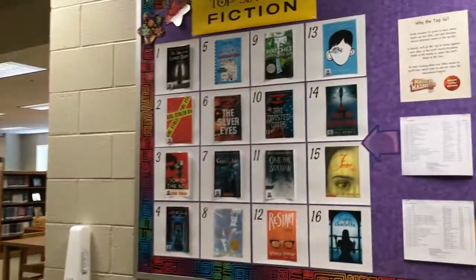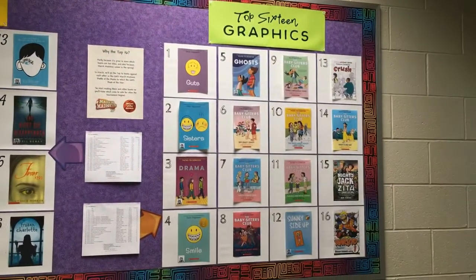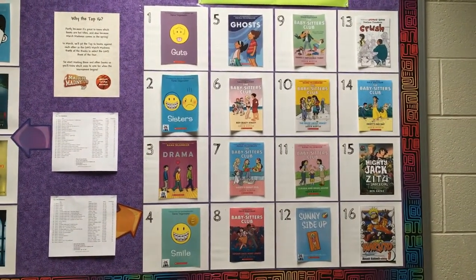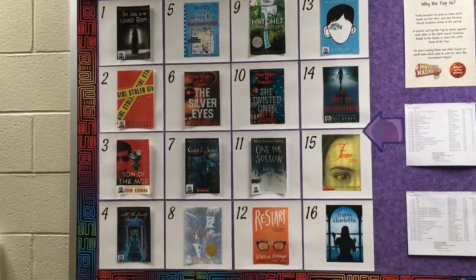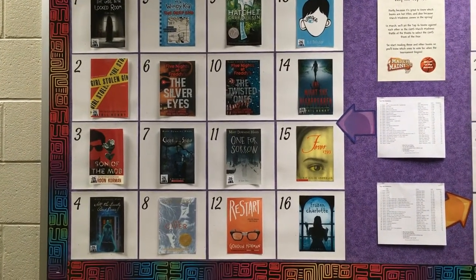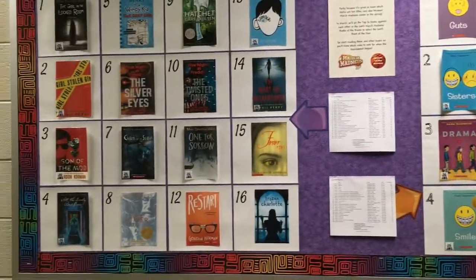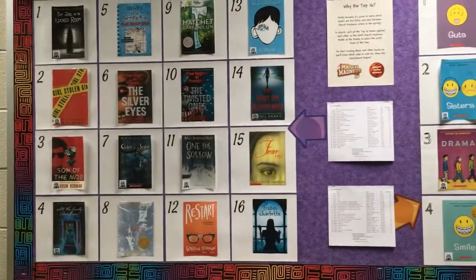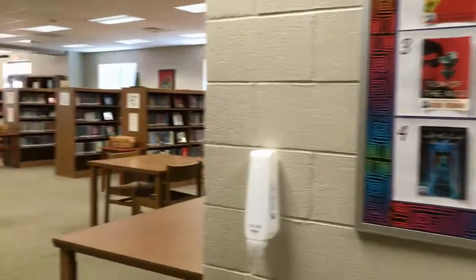As you come in, you'll see on the right-hand side, we have the top 16 fiction and the top 16 graphic novels. These are the most popular books in the Media Center. These are the books that Gettys Middle School readers like the most. But you will see these changing week by week. And there'll be more about why we have a top 16 board up here later in the year. Those of you who have gone to Gettys before will know what's up. And so if you're looking for a suggestion for something to read, this is a great place to start.